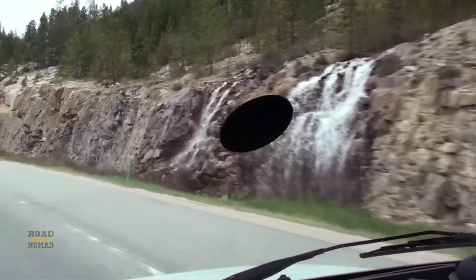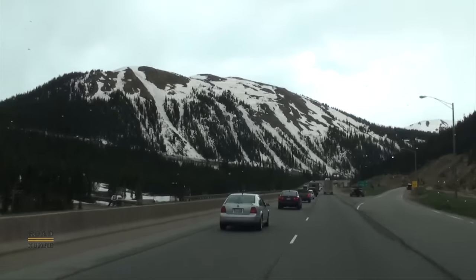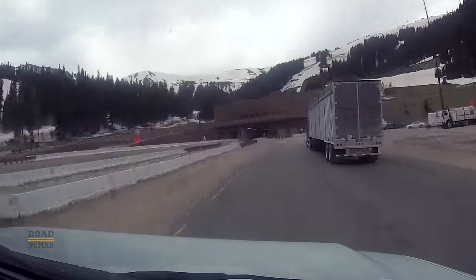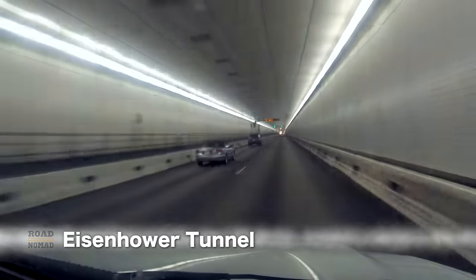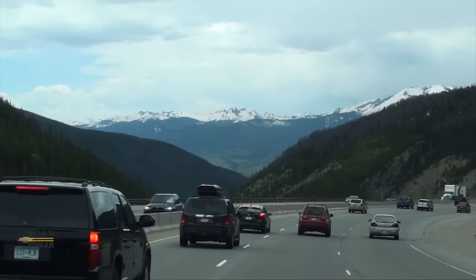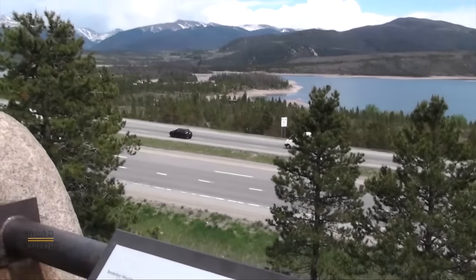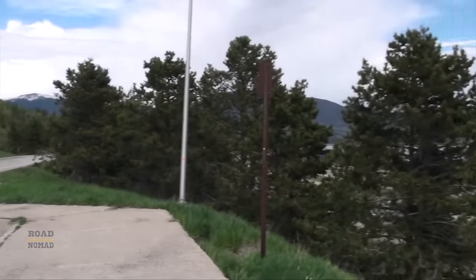Before 1973, you had to climb all the way up to the Loveland Pass to go across the Continental Divide, but not anymore. Nowadays, we can take the Eisenhower Tunnel, opened in 1973 and fully completed in 1979, and it's a much faster route. At over 11,000 feet, it is the highest point in the US interstate highway system. We might take the scenic route over the Continental Divide on the way back. We make a quick stop by Lake Dillon to stretch our legs and admire this beautiful scenery.